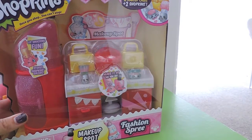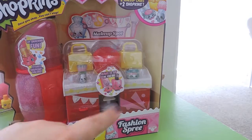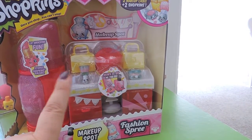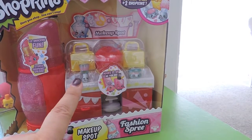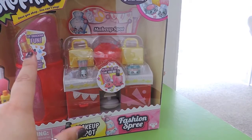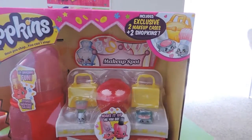I think Blake's definitely more into the food fair collections, but I love how all of these ones will work in with some of the other sets. Like this is the big fashion boutique, which we'll be doing soon, and all of the Fashion Spree collections, all those little exclusive Shopkins will work in well with this one. But anyway, let's have a quick look at the packaging.